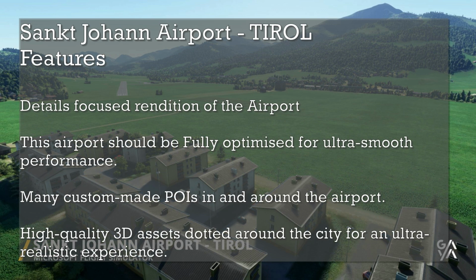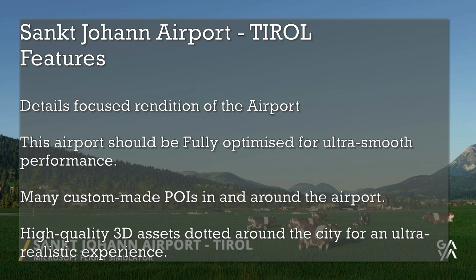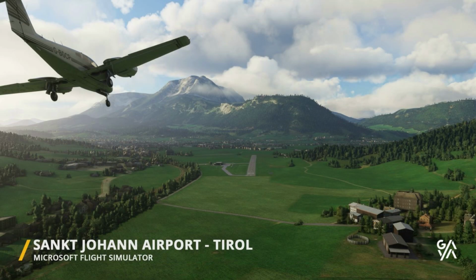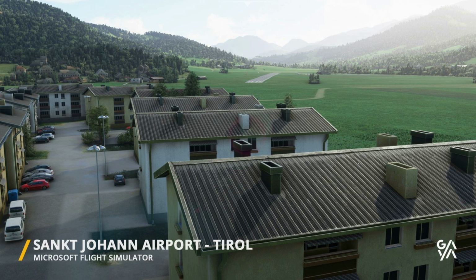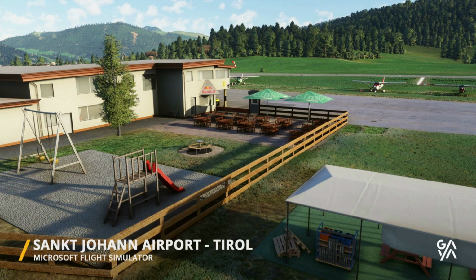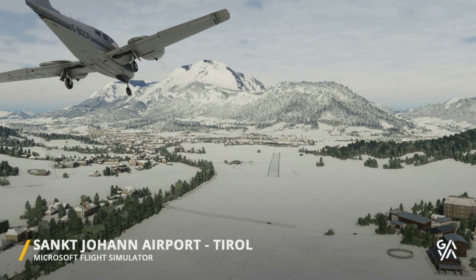Gaya Simulations, this is another quality developer, guys, who spends a good amount of time and effort to research every aspect of development in scenery making. I can't stress this enough, there are many primary developers who have been partnered with Microsoft as well as Asobo, and Gaya Simulations as well as Orbix is definitely one of them. Now Gaya Simulations' recent release of the St. Johann Airport is definitely another beautiful addition towards Microsoft Flight Simulator, and that's located between many other interesting airports like the Zell am See, the Salzburg and the Innsbruck. So it can be the right destination for you to try out VFR flying if you plan to.